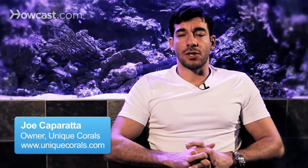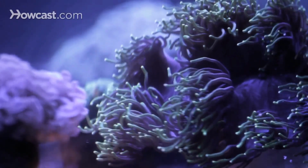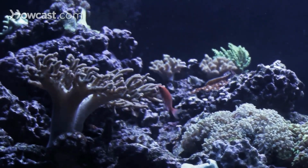To pick corals for your aquarium, there's a ton of corals to choose from. If you're a beginner, I would go with soft corals, namely zoanthids and leather corals and mushrooms, things that are soft, that don't have a calcium structure like a hard coral does. So when these corals die, they don't leave behind a skeleton like the hard corals. That's how you can identify the easier to keep corals from the more challenging.